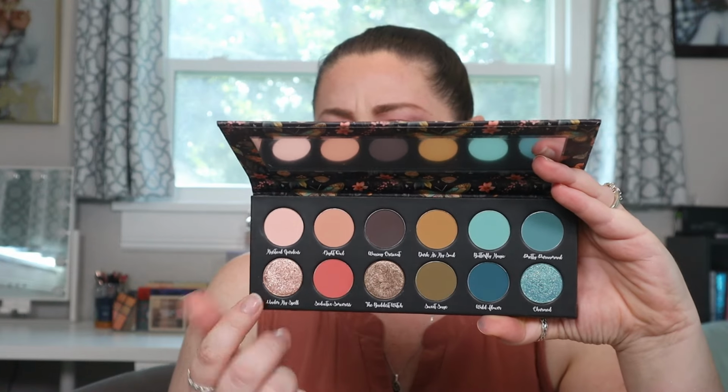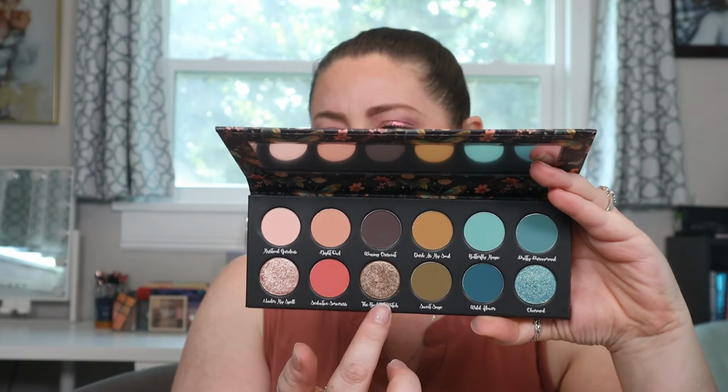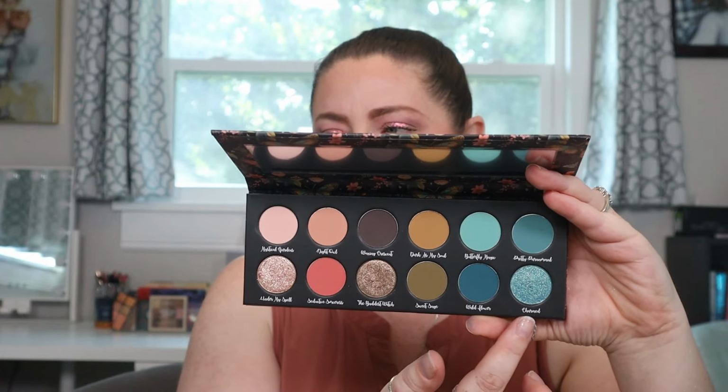The only thing is there's only 3 shimmers in here, so it's pretty matte heavy, so you kind of have to like that. But you have pairings here, which makes sense to me. This shimmer could go with any one of these mattes. Same thing with this and this little quad section, and this, same thing.